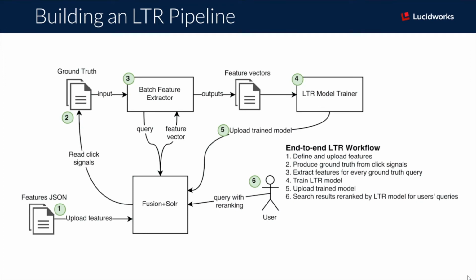So here's the big picture workflow for how to implement learning to rank. In this diagram, I'm just going to start with step number 1 in the lower left and follow where the arrows point. So number 1, we upload a set of features via Solr's JSON REST API. Next, using Fusion signals, we produce a ground truth ordering of our results. And once we have that, we can use a Spark job to extract feature vectors for each query.